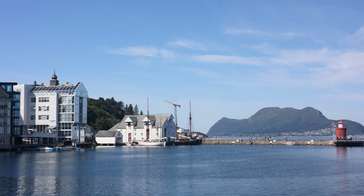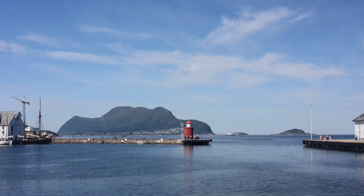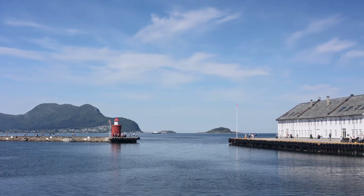Our third port, and our last in Norway, was lovely Ålesund, a vibrant port city on the coast.